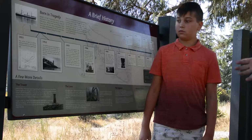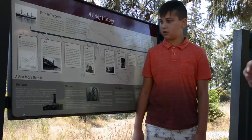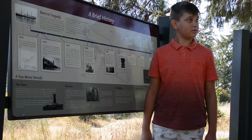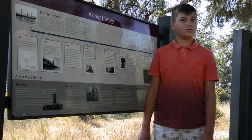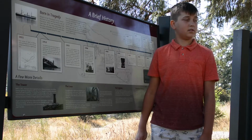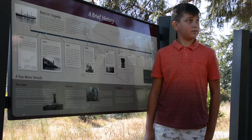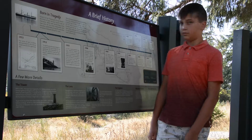So because it was so bad, the governments at the time, the government of Canada and the American government on the other side, they both said, look, we have to do something to protect the shipping better than it is now. So they did a few things, but one of the things that they did was they ordered that 12 new lighthouses be built around the area. And so Sheringham Point was one of the first of those lighthouses to be built. So that's how it came to be.